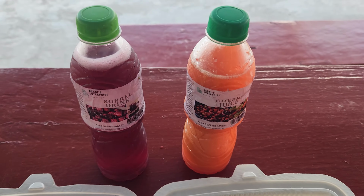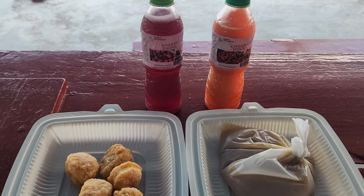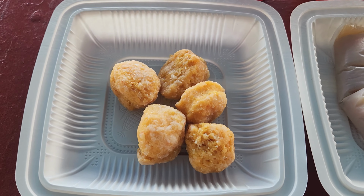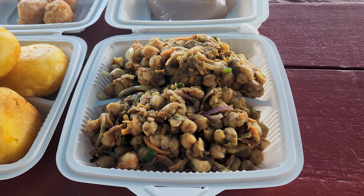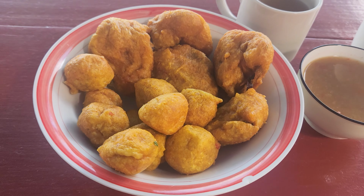This is what I have for breakfast, and these are some local stuff I got from the snacket. These are mitai, really good. These are chicken ball, that's chana. It comes with sour as well. We got baigini and polari.